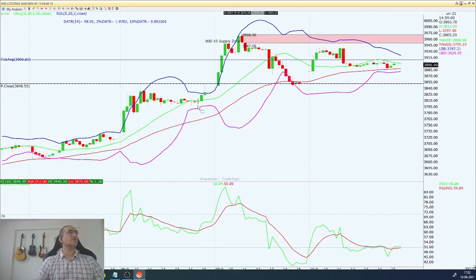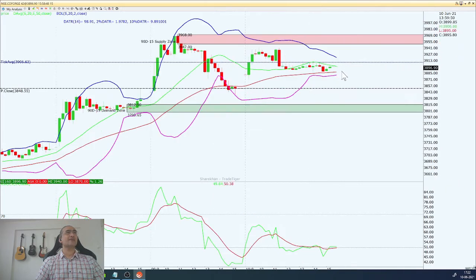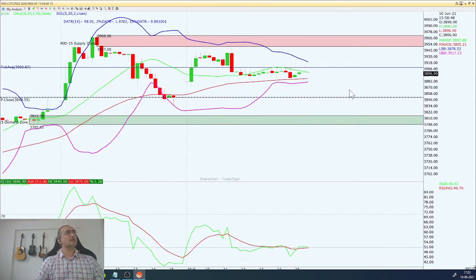I do see a level somewhere around here. This is a demand zone. We're somewhere in the center. The RSI is at 50. It's not too high, not too low. Honestly, I think I see a sideways trend for a couple of days because there are lower highs and higher lows, and the price is consolidating to the center. So no opportunities for intraday traders, at least at this point in time.